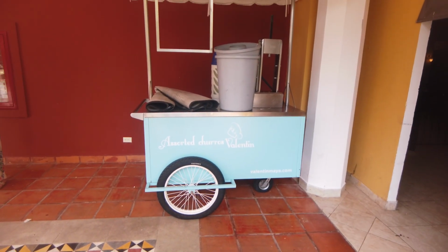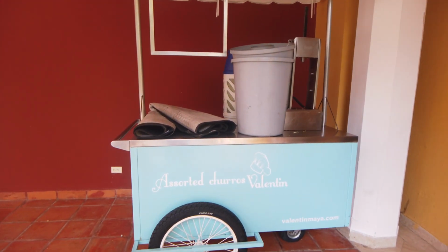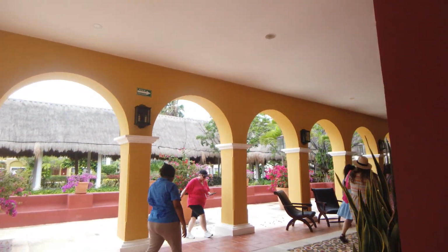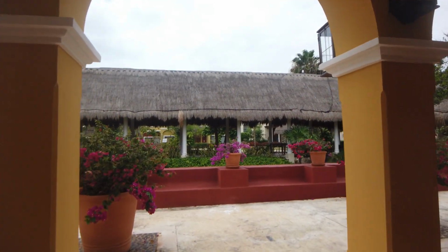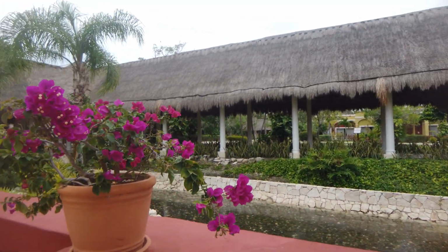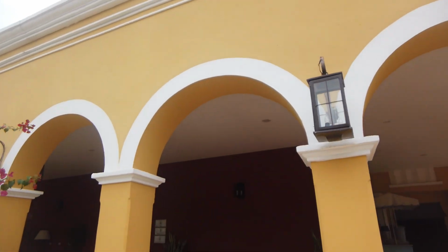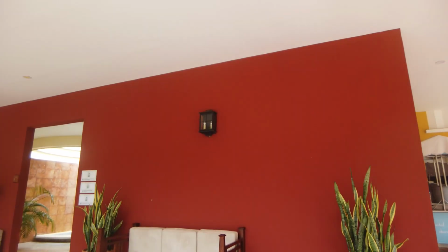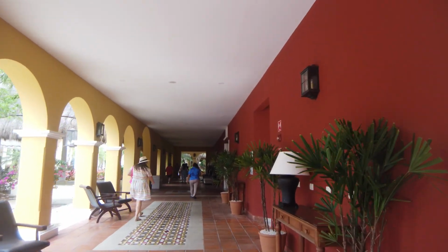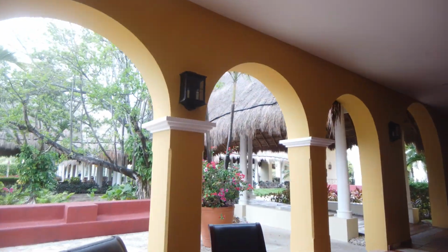So this is a churro cart that is kind of famous here at Valentin's. But they roll this down to the foyer and set up with churros. How awesome is that? Beautiful courtyard here. Very different resort from a lot of the area. Just the heavy Spanish influences in the decor. Around the resort, just very authentic. And so if you're wanting an authentic Mexico or Spanish experience, this would be a great spot.